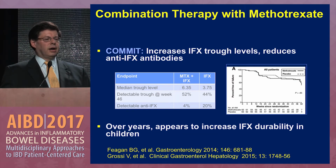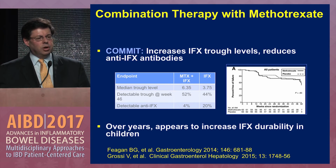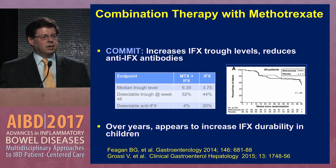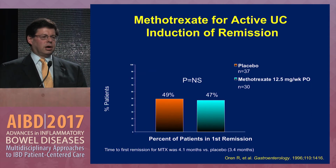The COMMIT trial, again Dr. Feagan published, did not show that those on steroids initially given combo therapy with the agent were any more effective than placebo to be in a state of remission. But the levels of infliximab were higher, as you can see here, and it reduced the antibodies against infliximab as well, and that's really one of the key take-home messages we learned from this trial.